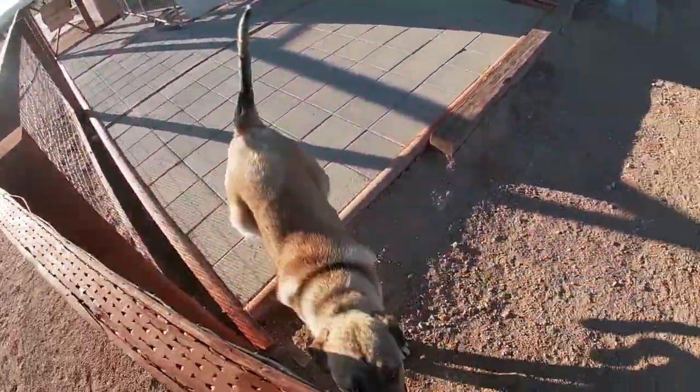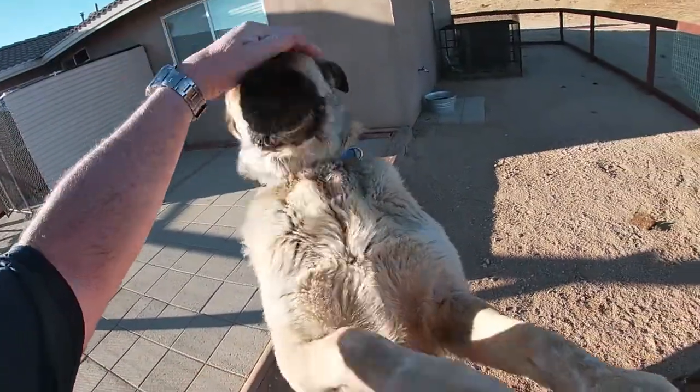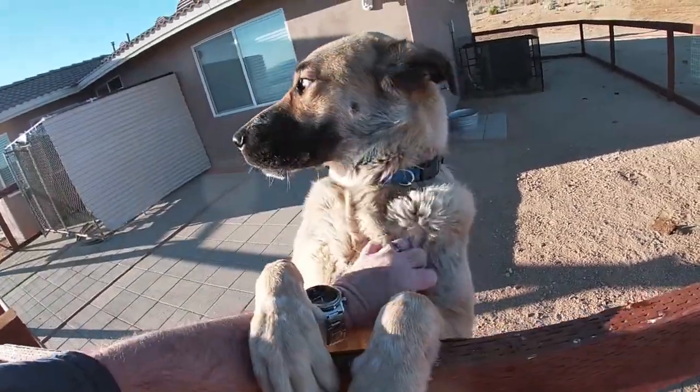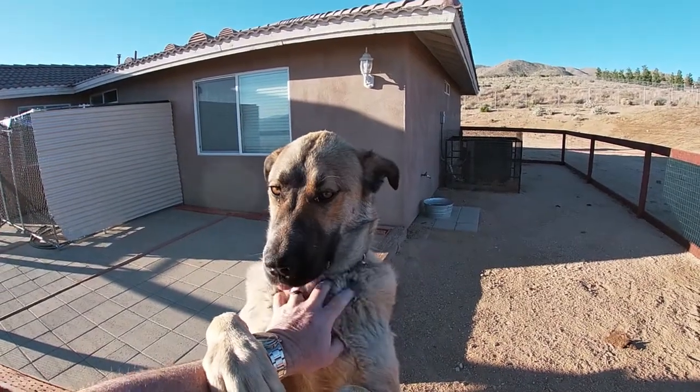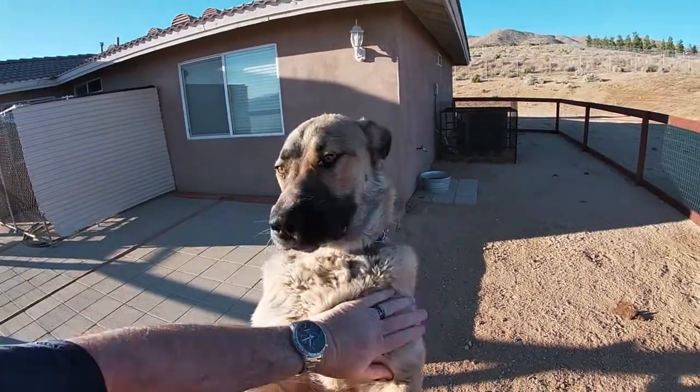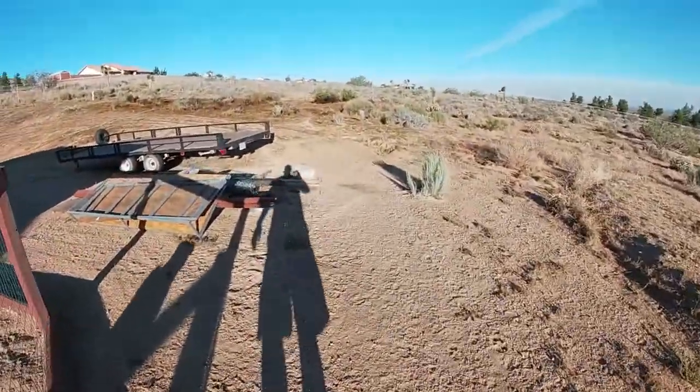What's up, big boy? He is now 1 year old. He's about 140 pounds, and he's turned into a really good boy. Oh, buddy, good morning. We'll let you out later. You're gonna eat that tractor.